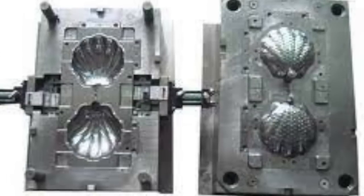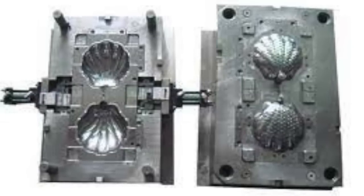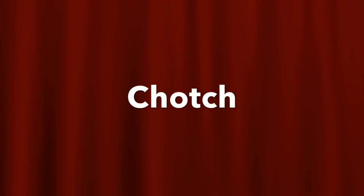These giant molds used to make things like the two shells that we use in the future, well, they cost a lot of money, upwards to $100,000. So you want to maximize it.